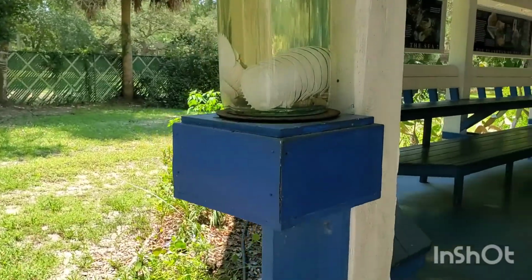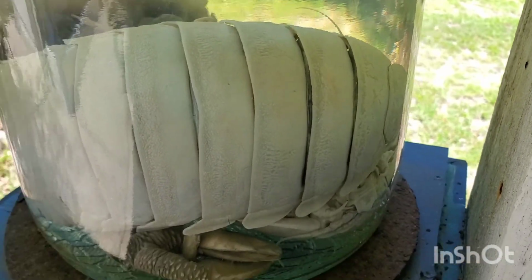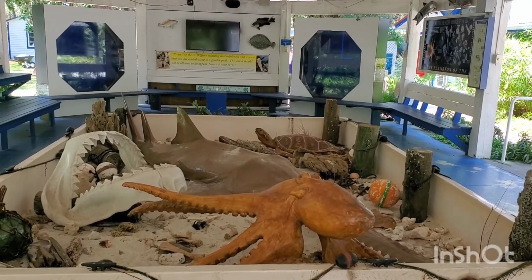And this is an isopod. This little creepy thing. Look at that. That is an isopod. They're huge. They call them sea roaches. And they're at the bottom, and they feed on debris that hits the bottom. Look at the carapace on that thing. Anyway, this is just a display area showing the different items that you'll find in the sea.